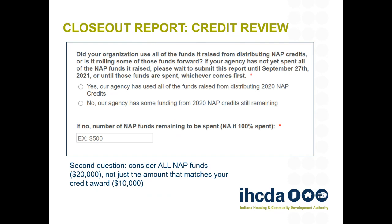Okay, now this is the question that comes after that. It comes when we start asking about the actual tax credits that you received and distributed. And this question is new for this year. So if you've done this before, just be prepared that this is going to be one of the areas that's a little bit different from previous years. That's where we ask if you have actually used all of the funds that you raised from distributing your credits. So again, if your award was for $10,000 in tax credits, you should have raised $20,000 in funds from your donors. So this question is, did you actually spend those $20,000? And if not, let us know how much funding you still have unspent.